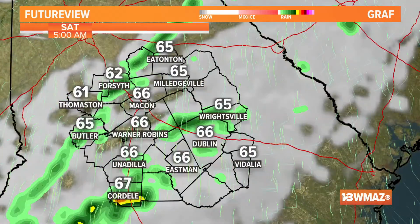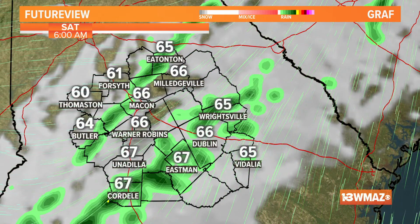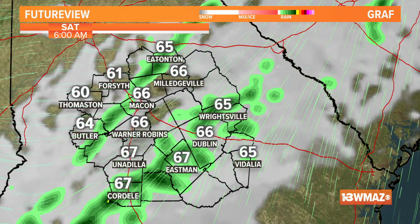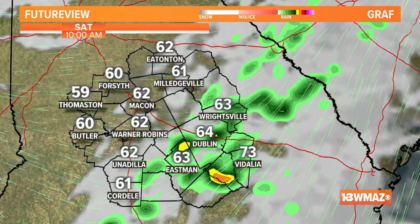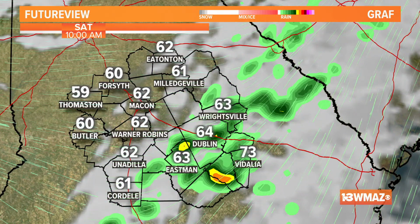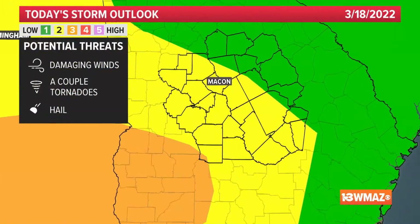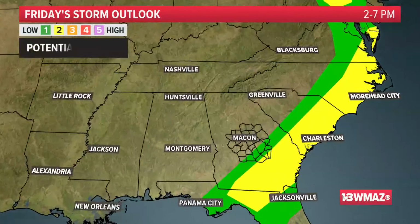As we head into this tonight, we should be clear, but as we go into Saturday morning, that's where we start to get some of those lagging cells that could produce some moderate rainfall. We do still have a little bit of an outlook for places that are south and east of Macon, including places like Vidalia, Dublin, and Eastman. So let's keep that in mind. So again, today's storm outlook looks like this, but tomorrow's storm outlook is significantly refined just because that cold front would have already moved through.